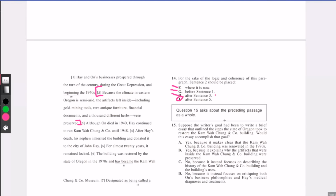The last question asks about the whole passage and says, suppose the writer's goal had been to write a brief essay that outlined the steps the state of Oregon took to restore the building. Would this essay accomplish this goal? So in general, this wasn't really about the steps the state of Oregon took, right? It was like an overall description of the building. So let's go with the no answers and see. So no, because it instead focuses on describing the history of the building and its uses. So that's correct, right? That's pretty much what the whole essay was about.